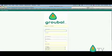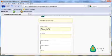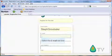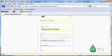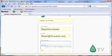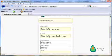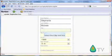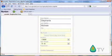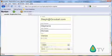So once you hit register, you'll come to this screen. You're going to be asked to create a username. How about Steph Grubeler? Because that's really what I am. There you go. And you're going to associate an email address with this. And then I'm going to tell the Groubal community what my first name is and what my last name is and what city I live in. And I'm going to give a zip code.